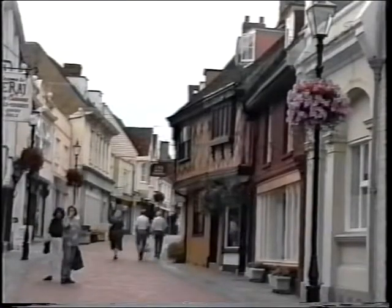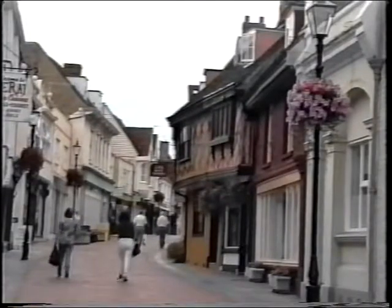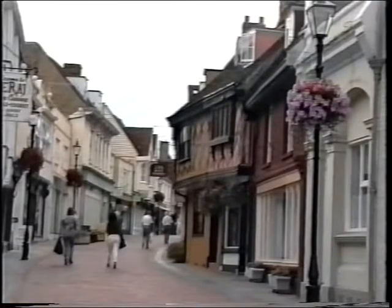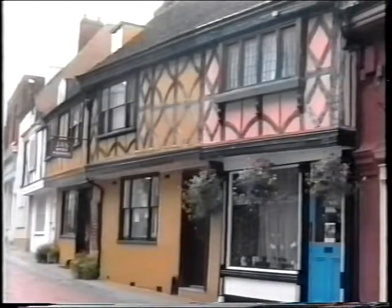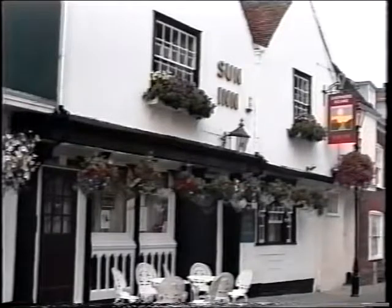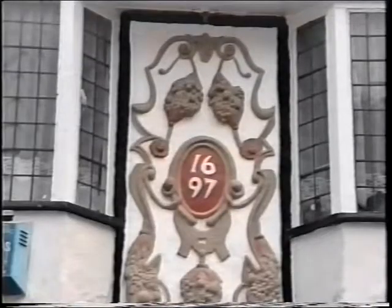These beautifully restored properties, dated about 1600, unusual for Kent, and occupied mainly by local business people over the 400 years. This patterned framing more in sympathy with Cheshire or West Midlands. The Sun Inn, a 15th century hall which was altered in the 16th century and added to in the 17th century.